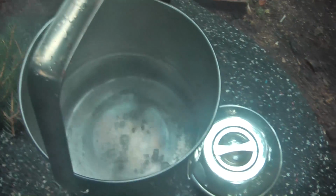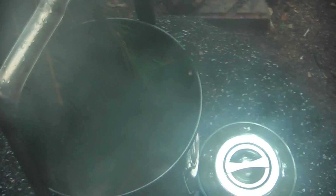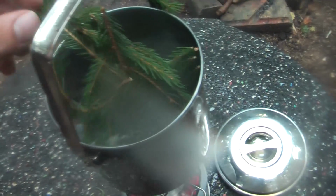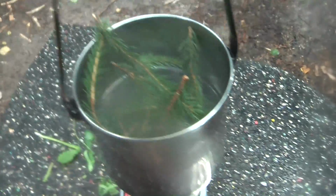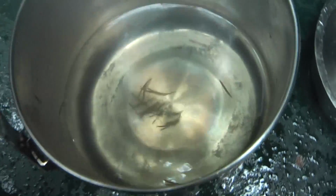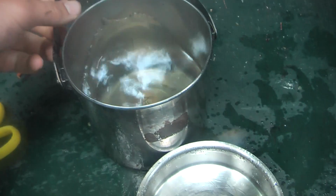And a good way to finish the meal is with some pine needle tea. Alright, we have it, pine needle tea. It even smells like tea. This is great. And this is very, very healthy, because this is full of vitamin C.